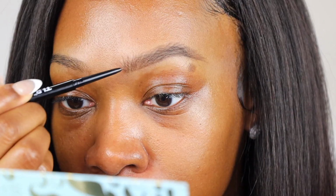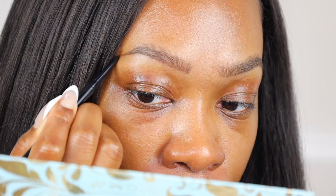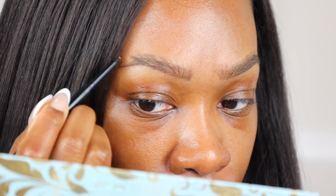Yeah, I'm so freaking excited to use the palette that we're using today. Oh my God. I'm actually using it as a mirror right now, but it is the Cinderella palette from Sigma. So I'm gonna go ahead and fill in the other one.